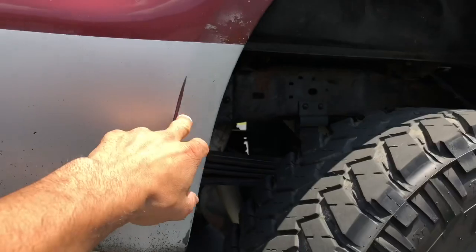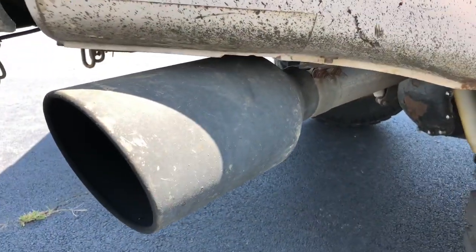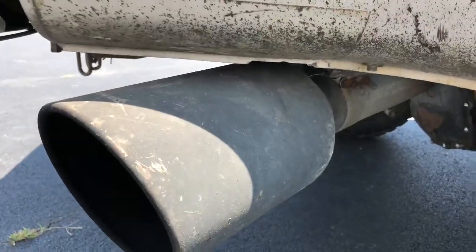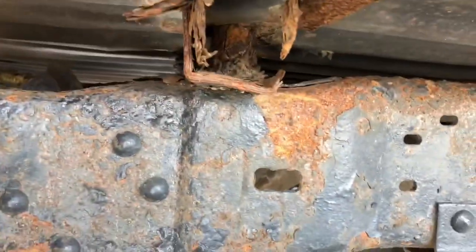Fender flare used to be on here. Big 12 inch by 8 inch, whatever, I don't know what size this thing is. Huge muffler tip, sounds like a trash can. Under this side of the passenger side, you'll see it's rotted through all the way, completely rotted through.